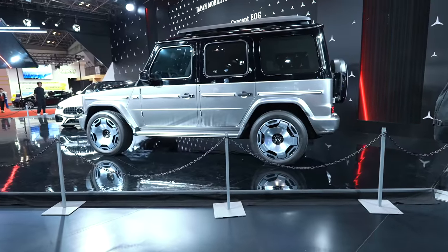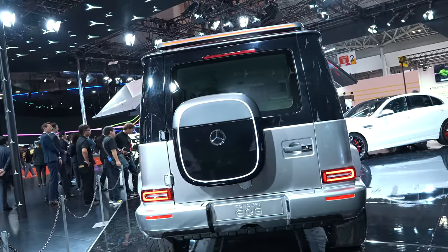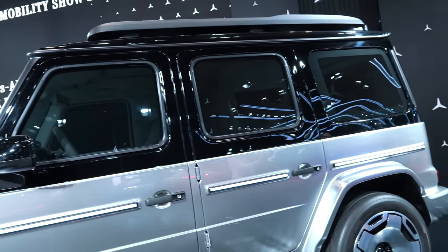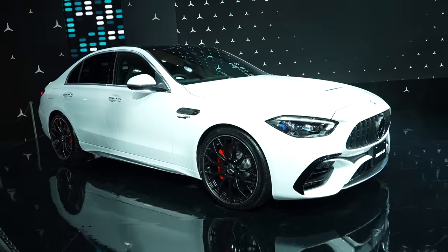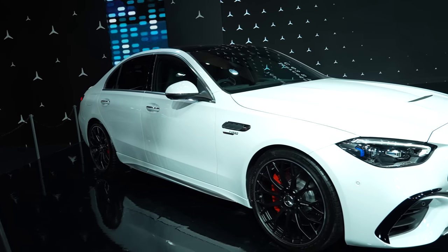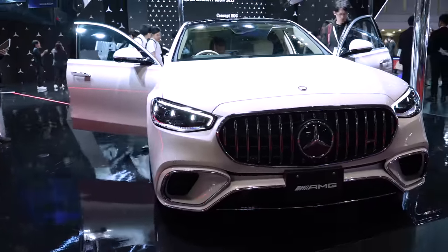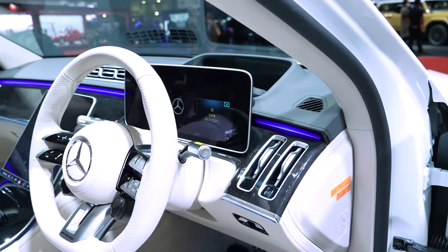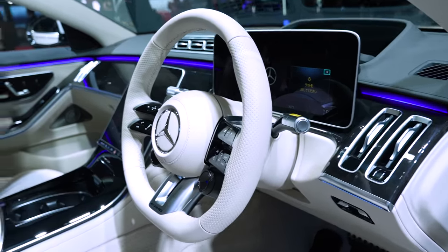Mercedes G-Wagon concept called the EQG. Yeah, this G-Wagon is all G'd out. What is the model name on this one? Oh, this is AMG S63 E-Performance. S63 AMG, okay. V8, right? It's 4 liter V8. Okay. Oh, sweet.